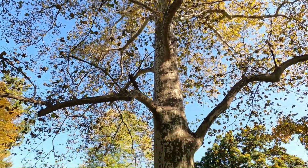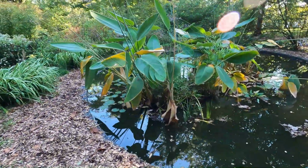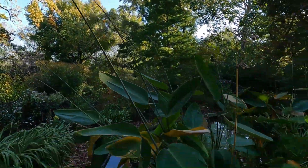As you walk among Bartram Gardens, there's a lot of very old-looking trees, just really huge trees, ones that you don't often see get this big.